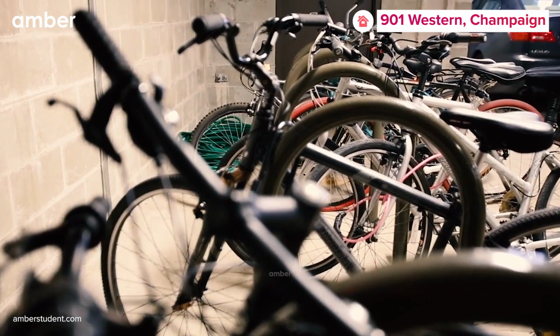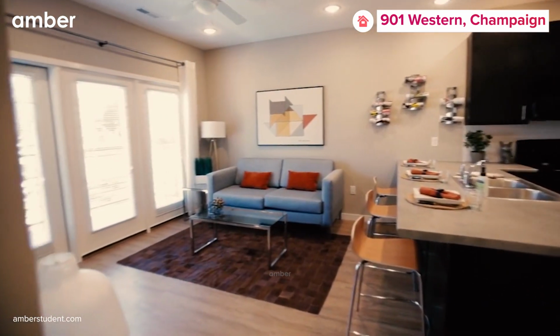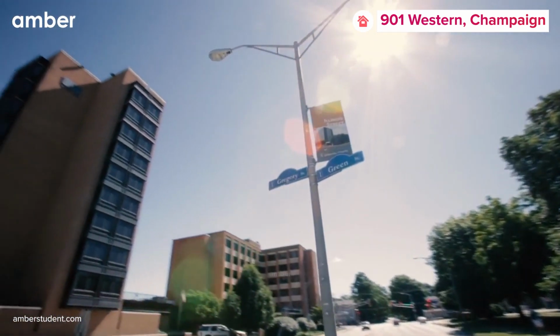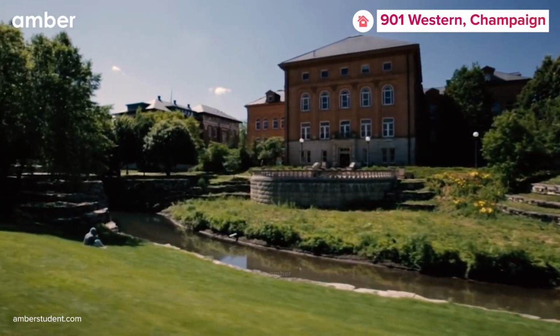If you aren't bringing a car, there are tons of bike racks inside the garage, which will keep your bike secure and out of the elements. Aside from what 901 Western has to offer on the inside, the property is steps away from Green Street and a short walk to both the engineering campus and the main quad at U of I.